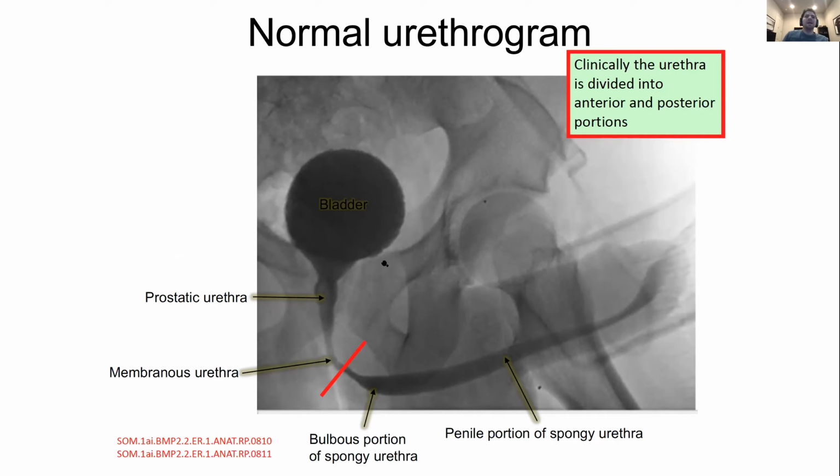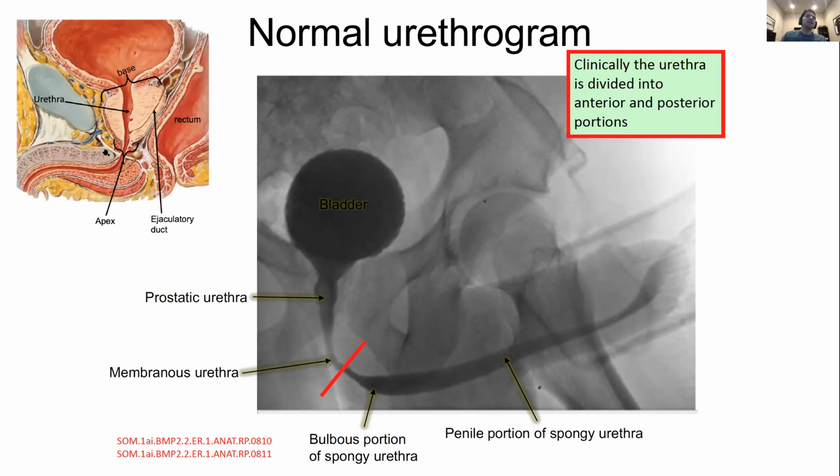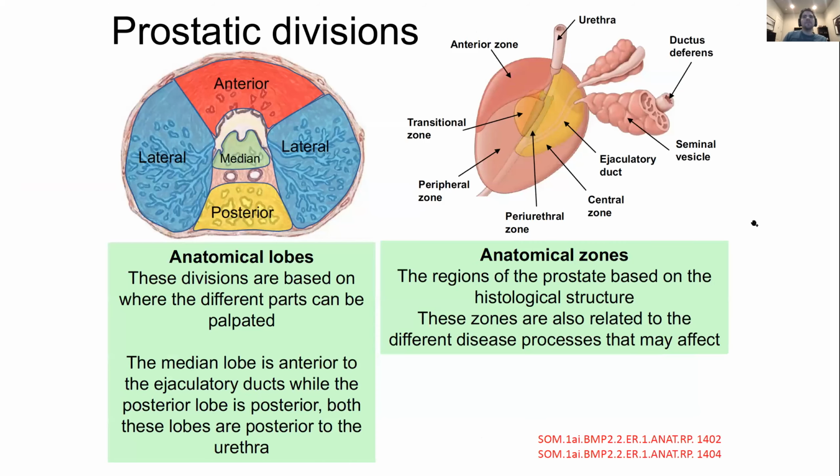So that's problematic, but if they gave you this, you can distinguish what is what. The bulbous part is this larger area, this bend, and right after that bend is the membranous, and then this swelling right here is the prostatic urethra. Obviously this is flipped, but you can see the same thing. This bend right here correlates to this bend right here, this membranous urethra.